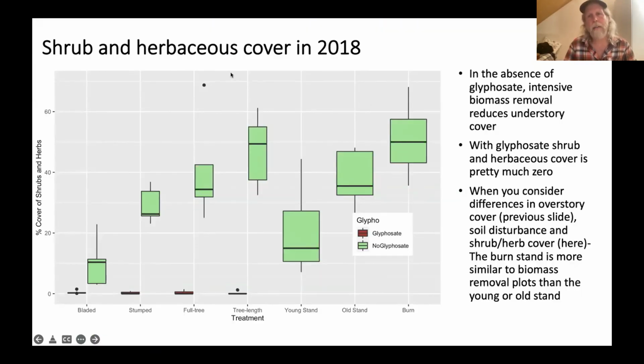This is some data that Dave Morris gave us. What we're looking at here is a comparison of shrub and herbaceous cover in the Island Lake biomass sites, to the left of the graph, and in the reference sites. In the reference sites, we never applied any glyphosate. It's important to point out that we did apply glyphosate in the Island Lake sites, and it's exactly what you would think: there's no shrub cover or vegetation cover coming back with that glyphosate. In terms of percent cover, in the biomass plots, particularly some of the ones with less intensive treatments, a reasonable amount of vegetation cover has come back, and that seems to be similar to what we're seeing in the burn.